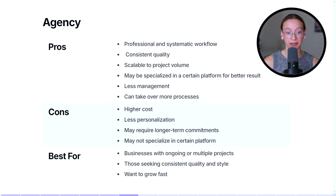Then consistency. They usually have a team that works on your videos in particular. They have the assets saved, they have branding that is cohesive throughout your videos, so they tend to be consistent in quality and style of your videos. Scalability. If you want to make many videos, you can't do without hiring multiple freelancers, right? But with agencies, they tend to take care of the hiring themselves, and you can just scale whenever you want.